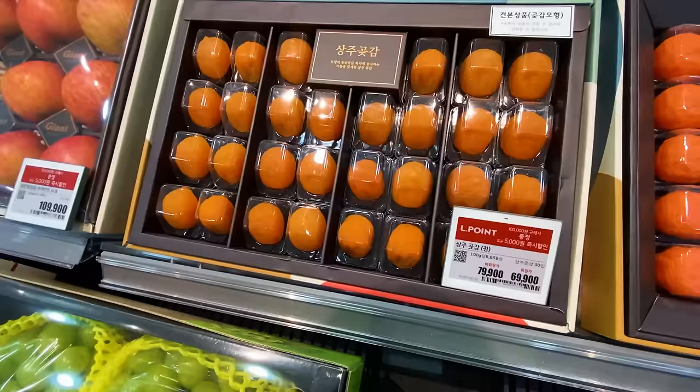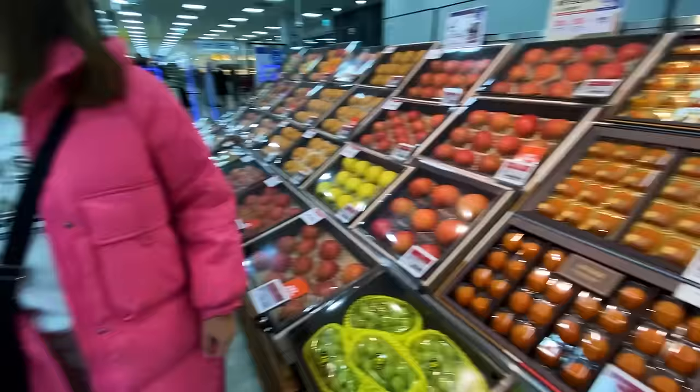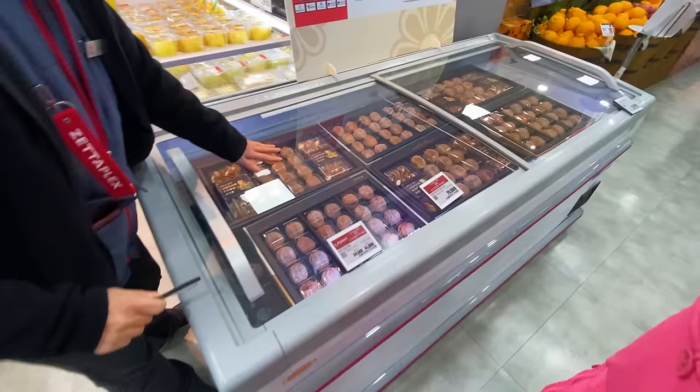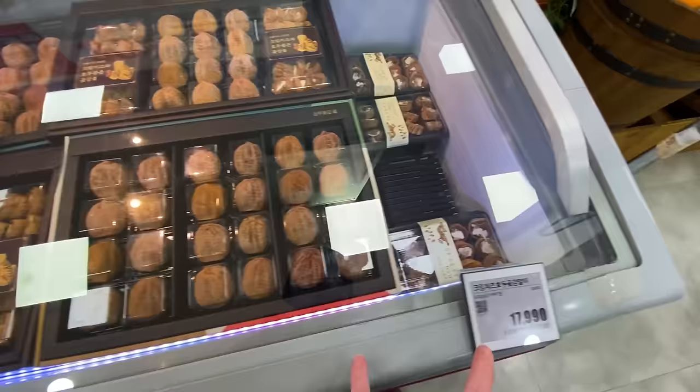Imitation. Oh, imitation. It's not persimmon. Oh, imitation persimmon. Oh, this is the real one, frozen. Thank you for your help. Oh, so the real dried persimmon is frozen, and it's a lot cheaper, it looks like. No, no, no. Oh, that's for this one. Okay, good, good.